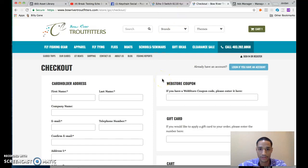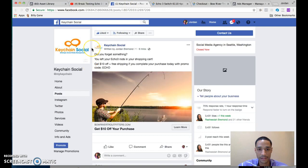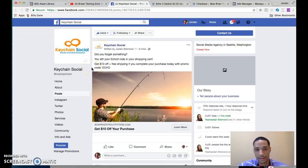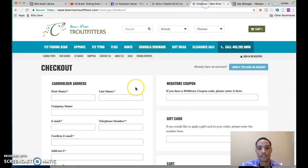When we install pixels, Facebook will be able to track them, similar to how you run it on Google. The next time they visit their page, they'll find this in their feed, where we can put together an ad like this. Obviously, this would be the Bow River's page, not necessarily our page, but this is just a sample. It would say something like: Did you forget something? You left your Echo 3 rods in your shopping cart. Get $10 off plus free shipping if you complete your purchase today with promo code ECHO. Headline: Get $10 off your purchase. Learn more. It brings people right back to the checkout page where they have items in their cart.